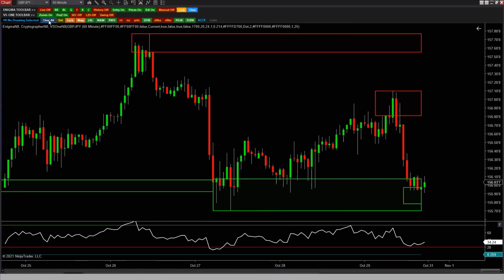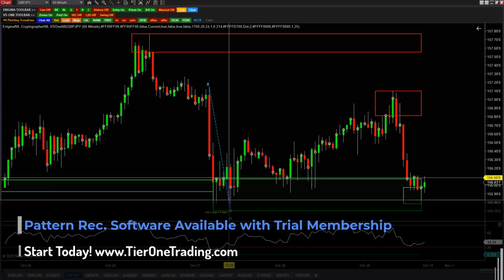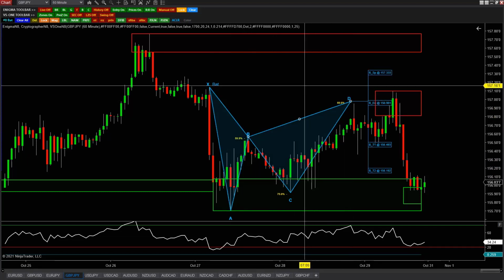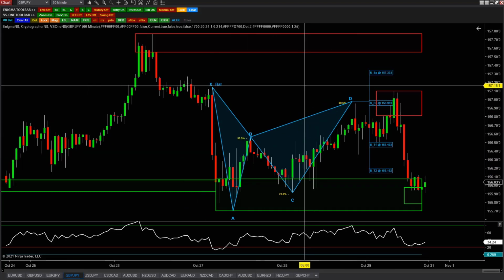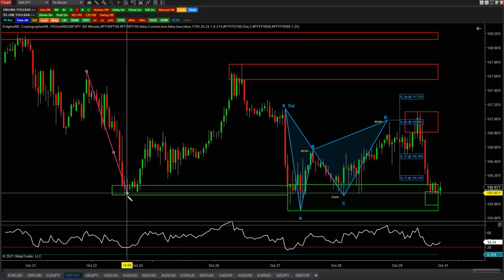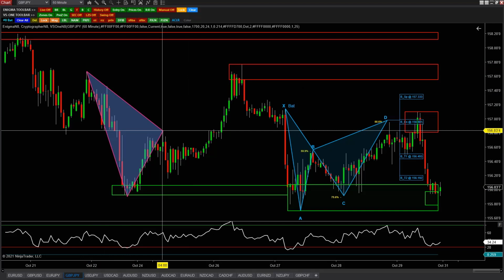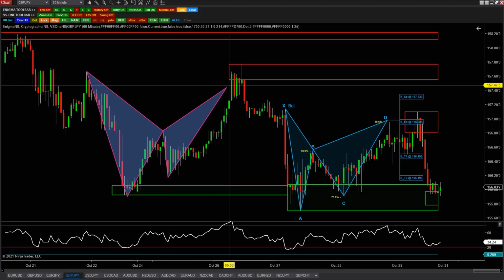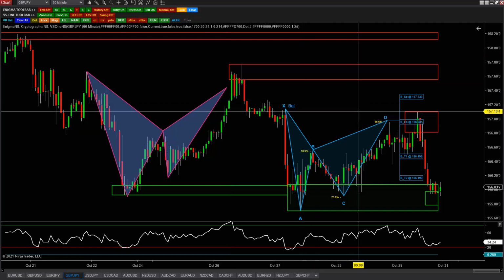Here is the most recent one, X to A, swing high to swing low, A to B, B to C, and a CD completion right up there for that bearish bat pattern. And then previously we had another bat pattern looking like this, X to A to B, B to C, and a CD up here. So again, consolidation breeds pattern formations, an excellent time to start looking for these consolidative type of opportunities. But what we have coming next potentially was actually brought to me by someone in my live room.